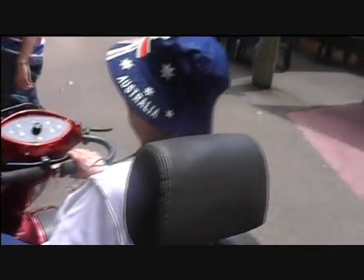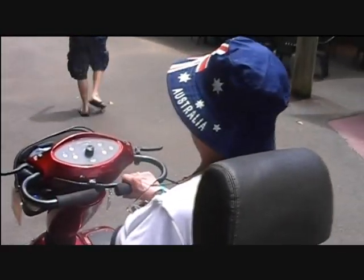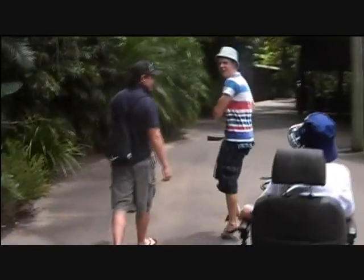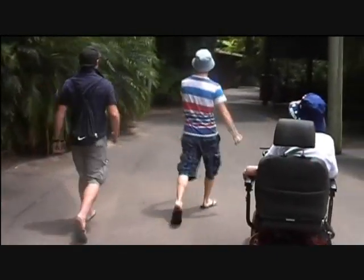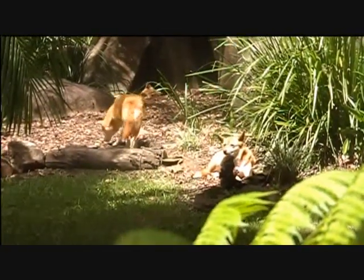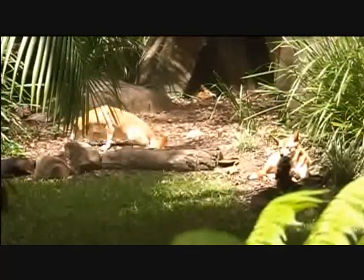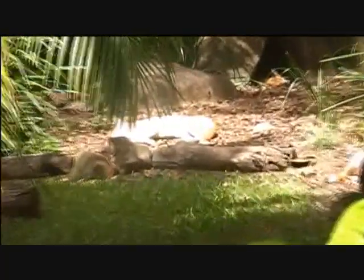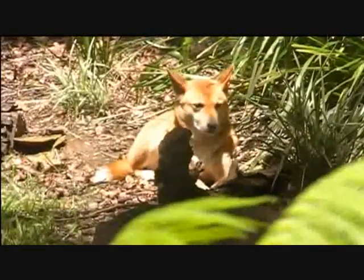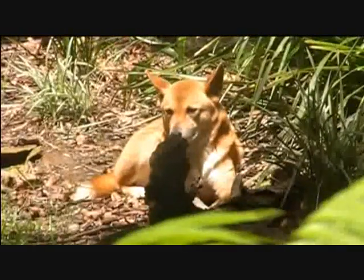Onward. Upwards and onwards. We follow the yellow brick road.